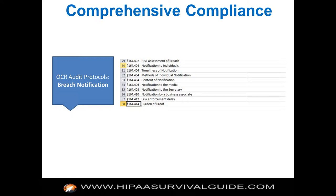And if so, and I'm an auditor, show me. Show me what your protocol is. Show me what your analytical framework is for figuring out that you have a breach. Show me that you're prepared to notify individuals. Show me that you understand who you're supposed to notify, depending on the amount of individuals impacted. Show me a model letter, et cetera. Show me some documentation that you understand timeliness and so forth. It's a preparedness sort of audit protocol for breach notification.